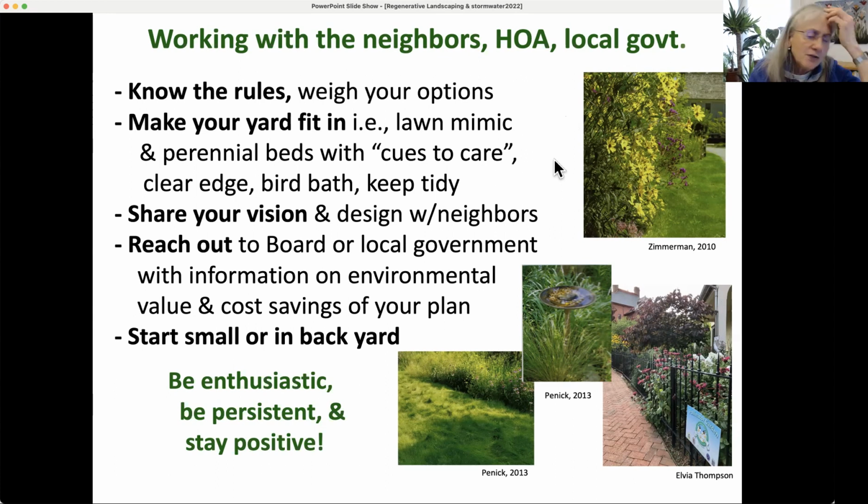So if you want to replace your lawn, you can have some lawn mimic, and keep it mowed, maybe 5 inches. You don't have to have regular grass, but keep it neat. And then if you have a big bed of these tall plants, some of them maybe 5 or 6 feet, organize it so that people know you're taking care of it. This is called cues to care.